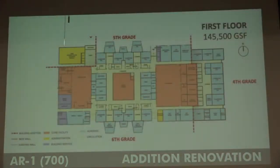Now, this is a floor plan which we haven't seen. If you may recall, when we were here back in March, you saw very preliminary, very schematic, shaped bubble diagrams. Well, this is an actual working plan that we needed to refine and get to for this next stage. So up on the top left at the northwest corner, that is the admin, guidance, and medical suite addition. On the far east would be the fourth grade classroom wing addition.